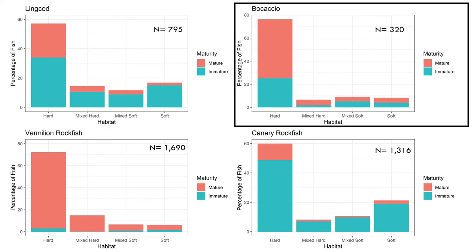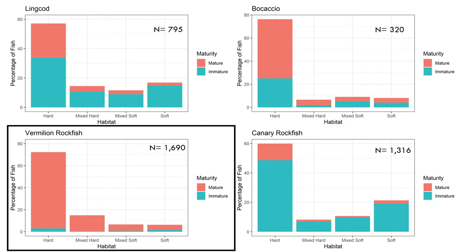This trend is also true for Boccaccio. A greater proportion of mature individuals, as opposed to immature individuals, is found over hard bottoms. For vermilion rockfish, we're seeing mostly mature individuals with our lander surveys, but you can see that the ratio of mature to immature individuals is greatest over mixed hard and hard bottom types.